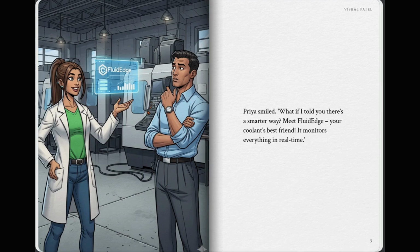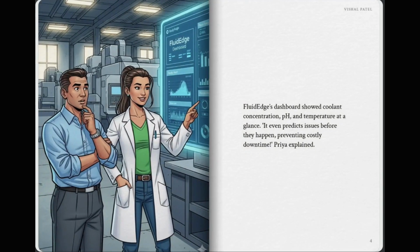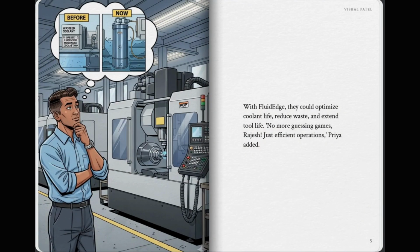Meet FluidEdge, your coolant's best friend. It monitors everything in real time. FluidEdge's dashboard showed coolant concentration, pH, and temperature at a glance. It even predicts issues before they happen, preventing costly downtime, Priya explained. With FluidEdge, they could optimize coolant life, reduce waste, and extend tool life.